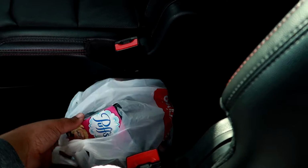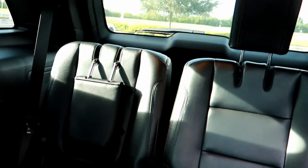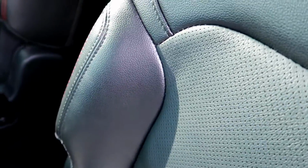But anyway, as far as that, you guys could see it's a pretty nice spec. We got captain's chairs in here. So you got the captain's chairs, and you got the third row seat back there. I don't know why that thing is down. But you got the third row seat back here. It looks really good, like I said. And this car is almost 3 years old, and everything still looks pretty much brand new in here. 3 years old, think about that.